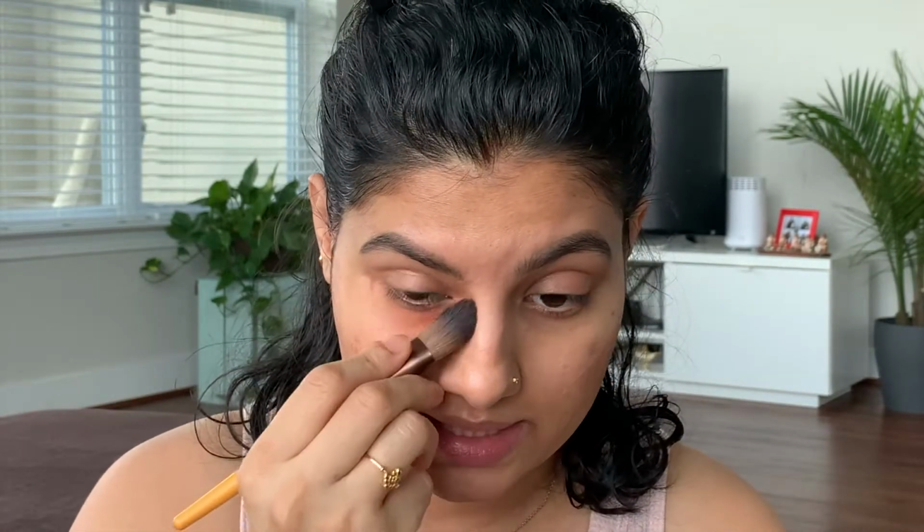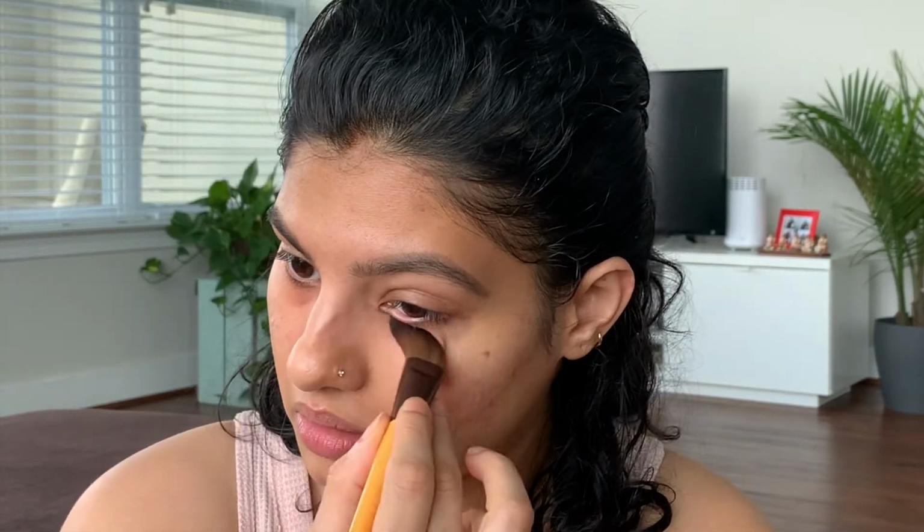I'm gonna take this brush. This is a flat foundation brush by Eco Tools, and I'm just going to take a small amount and apply this right wherever I see the darkness. Yeah, right here. And then I'm gonna drag it out. Can you see it's so pigmented? So I'm just going to spread it wherever I see the color, like so. I'm going to take some more for my other eye and then just blend it.